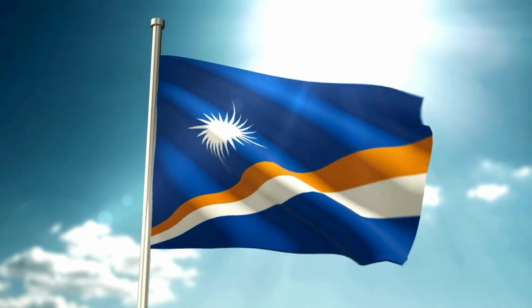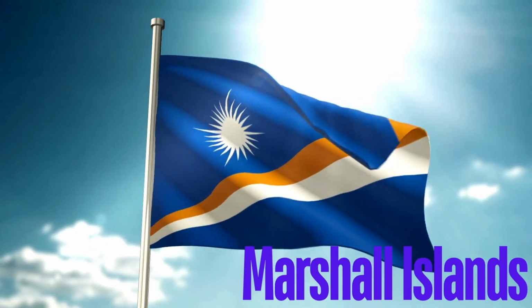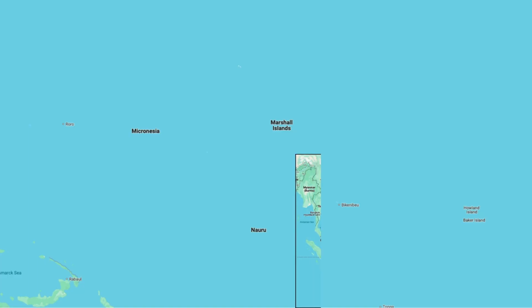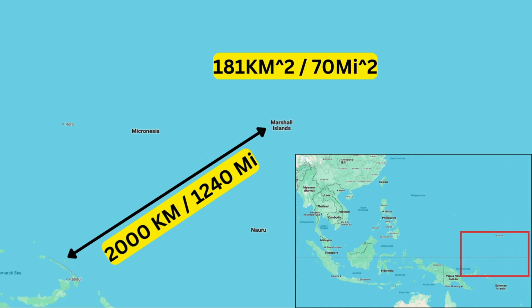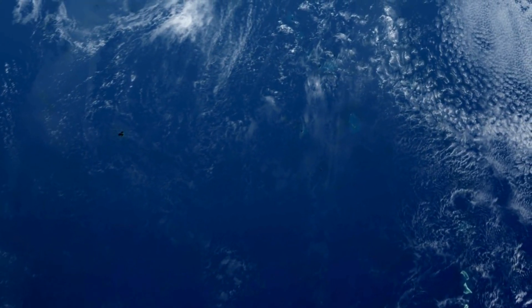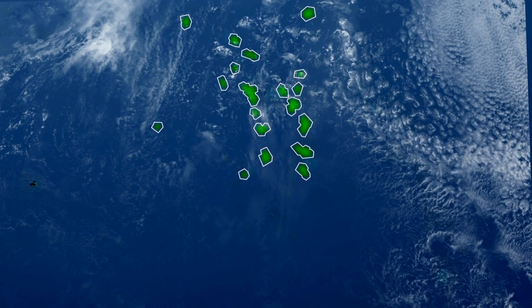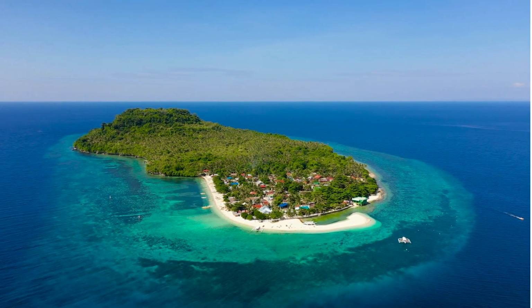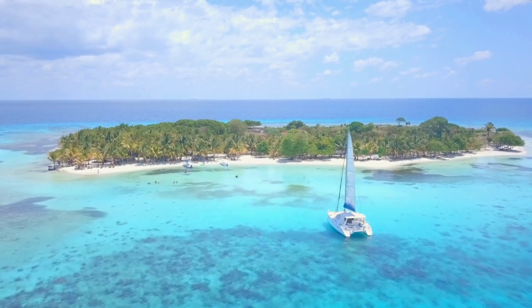In 7th are the Marshall Islands. This relatively unknown archipelago is over 2,000 kilometers or 1,240 miles northeast of Papua New Guinea. It's in the middle of nowhere, you could say, and again it looks like paradise. It has an area of 181 kilometers squared or 70 miles squared. The capital is called Majuro, which is located on one of the 30 atolls that make up this country, together with 5 islands. Altogether, 42,000 people live in this specific paradise. The Marshall Islands used to be a US territory from 1944 until 1986.